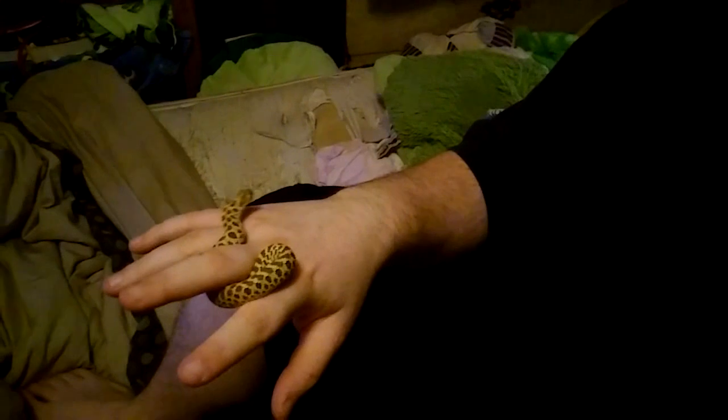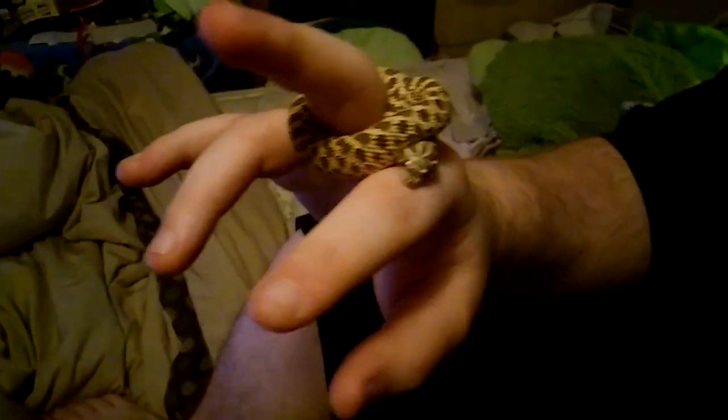I might get another hognose, probably a male, and try breeding, but I'm not really sure because I know a lot about ball python breeding, but not much on corn snakes or hognoses. I know you're supposed to let them brumate and cool down, and excuse me, she's my girl, and I don't really want to not be able to hold her, so she might never be bred. But look at that, she's so nice and so cute.